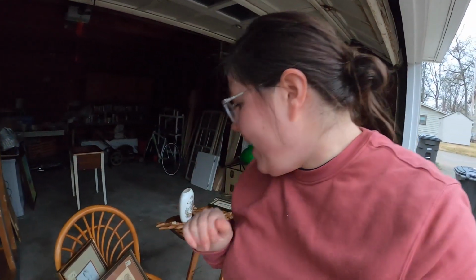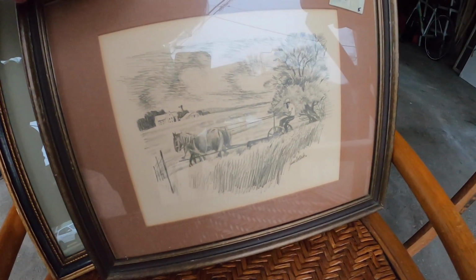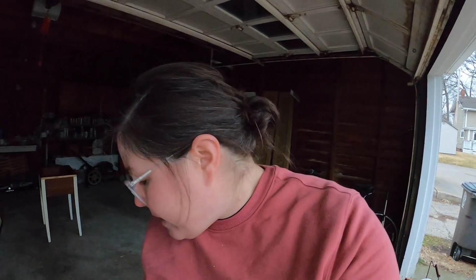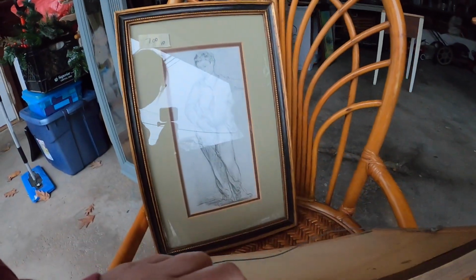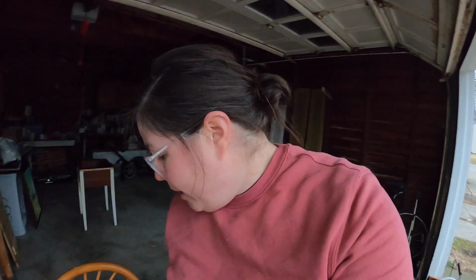At the thrift store, again, I went looking for things to hang on the wall, which is tricky apparently. And I found two really good sketches. The first is a little farm scene. This is definitely a scene that could take place in the community where my antique store is, so I definitely wanted to grab that. I know that sketches just go over really well, so I grabbed this other sketch, which I just think is really neat. Hopefully someone else also finds it cool.